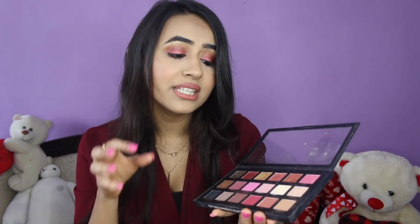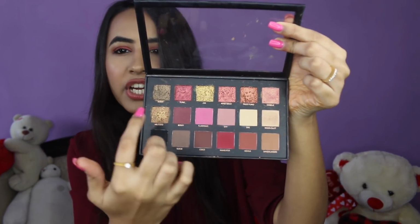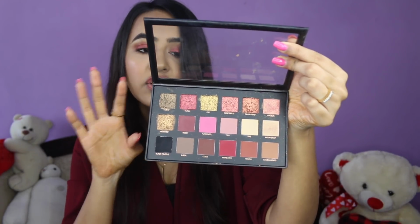And the color selection itself is really pretty. So on top, as you can see, you have all the textured shades right here, and then you have a lot of beautiful matte shades as well. And I really like the color selection in this particular eyeshadow palette. I just wish that the packaging was much better and that it would have been slightly less pricey, and I just feel that the price is really not worth it. And again, some of these shades were kind of chalky, but others blended really well. So there's a combination of things in this particular eyeshadow palette.